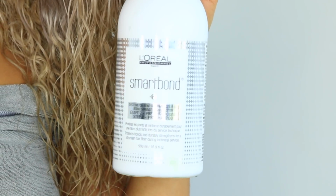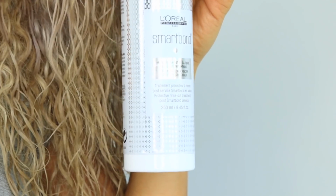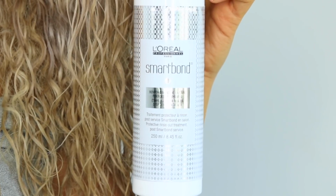But I actually use step 2 kind of like a bi-weekly treatment. And then it also comes with the step 3, and the step 3 is more so of a strengthening conditioner. But I believe that the step 3 in the L'Oreal Smart Bond can be bought online.